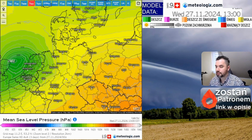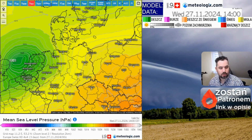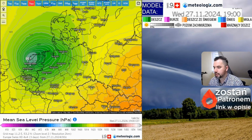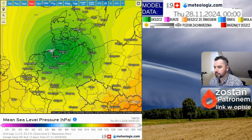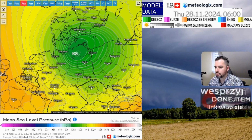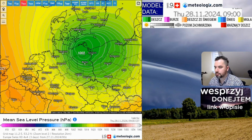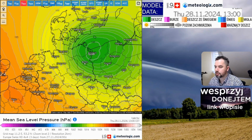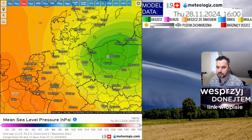Let's move on. Let's check how the situation will look in the coming hours. At the top, we have the hours. Let's start with a pressure of 1000 HPA around Amsterdam. This low will then move around Bremen and Hamburg with a pressure of 1000 HPA. By morning, it should reach Szczecin with a pressure of 1002 HPA, and at that moment, crosses the Polish border. It should quickly fill and dissipate.